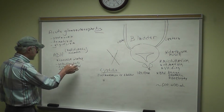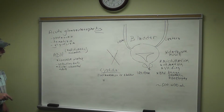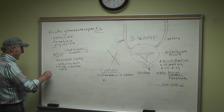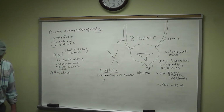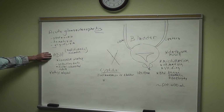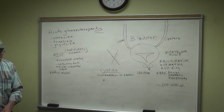And again, where it works is primarily in the collecting ducts and the distal convoluted tubule. Now, there is a substance out there, much to my chagrin, called ethyl alcohol, or ethanol, and a certain blood level of ethanol will inhibit the release of ADH from the pituitary gland, so you won't conserve water, and so the collecting ducts and distal tubules will remain very permeable to water.